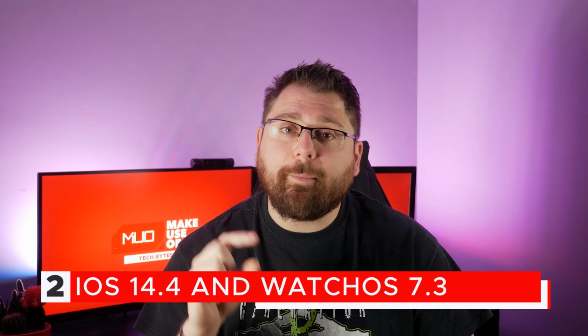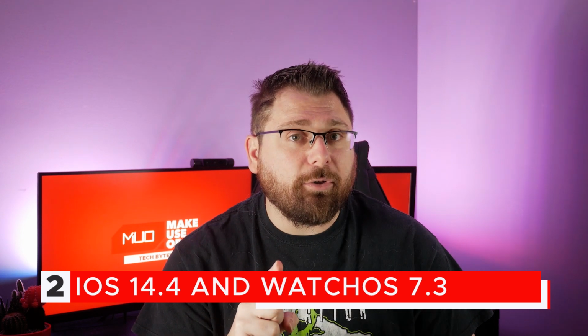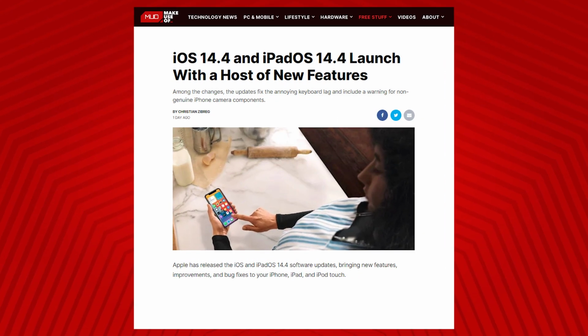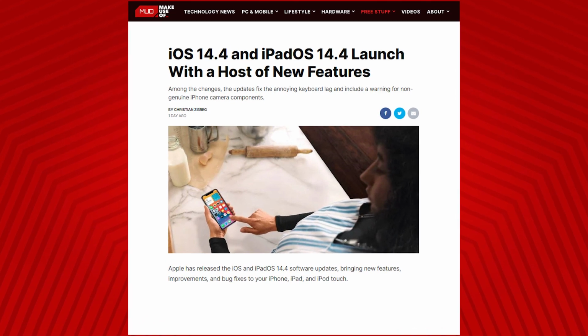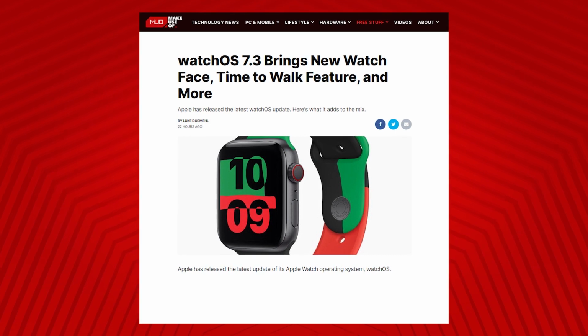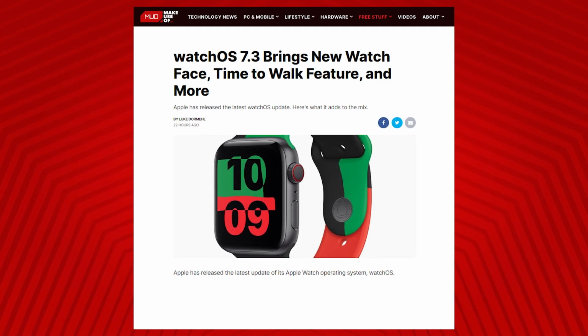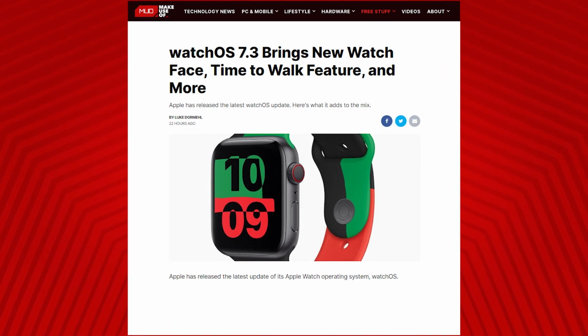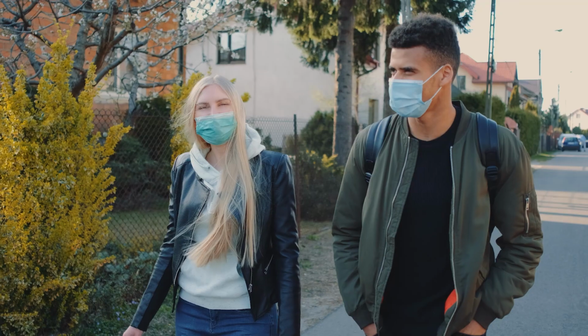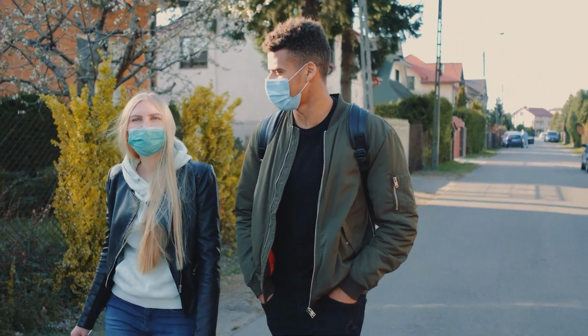And moving right along, iOS 14.4 and iPadOS 14.4 is officially available right now, so you can download it to your devices. You just have to go to Settings, go to General, go to Software Update, let it refresh, and boom! The latest version of iOS will be available for you. Additionally, Apple Watch has received an update, as watchOS 7.3 is here, and the two updates go hand in hand, as the Time to Walk feature is now available as part of Apple Fitness Plus, and basically it is a feature that is designed to get you off your butt and moving.